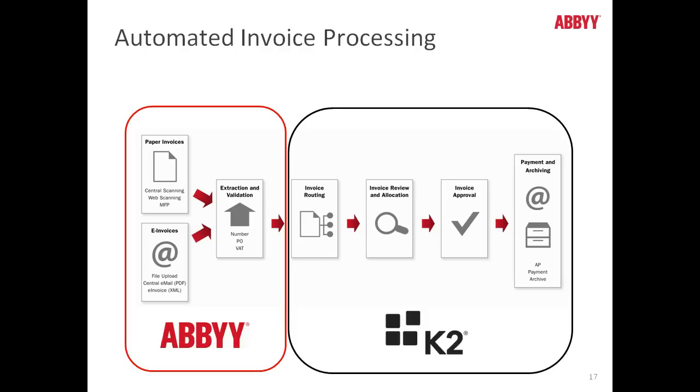They can have values assigned to them, such as invoice nominal ledger or general ledger coding, and they can be approved, or they can be moved to an exception queue for further examination. But either way, once the issues have been resolved, if there are any issues, they would then be pushed through for payment and archival. And if we look at our next slide, we have one last question for you, and then we'll move through into the live demonstration.